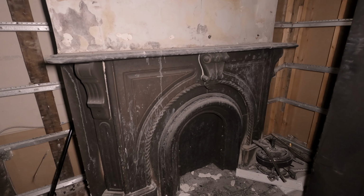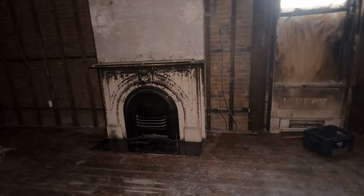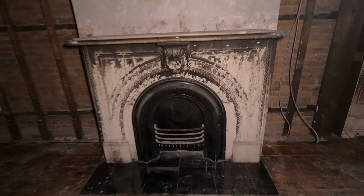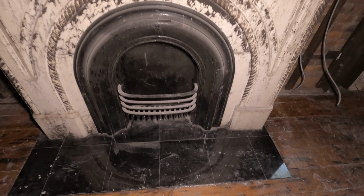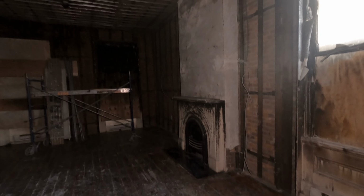But yeah, look at that fireplace. Really cool as well. I don't even remember what that thing was. But yeah, this place was pretty boarded up, but obviously not secure enough when you have people living in here. And then in this room we have another fireplace as well. Really cool. Too bad this place has already been gutted. It would have been really cool to see, obviously, before the fire.